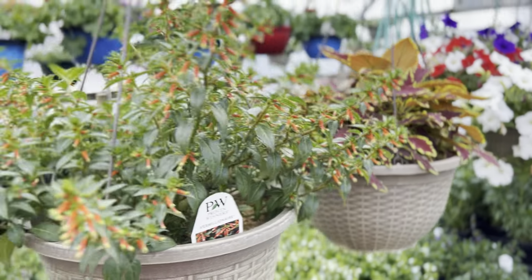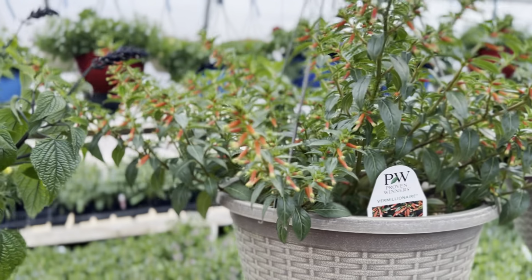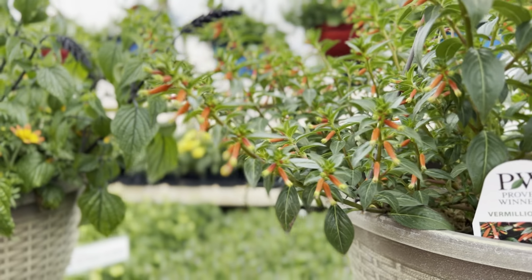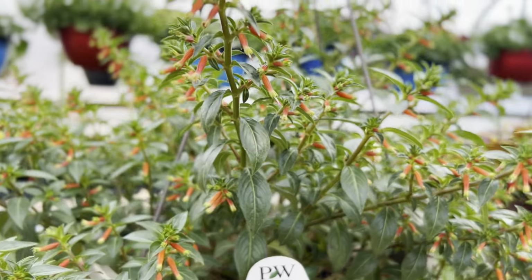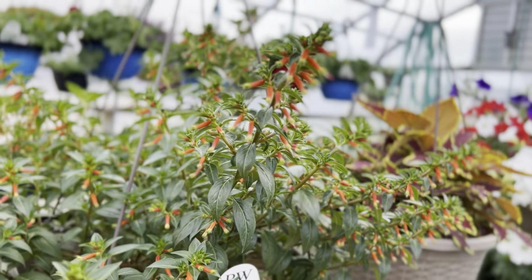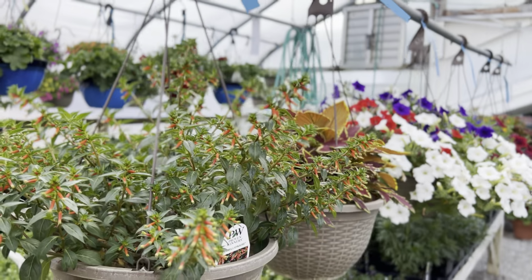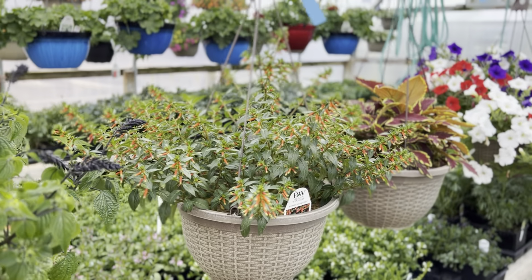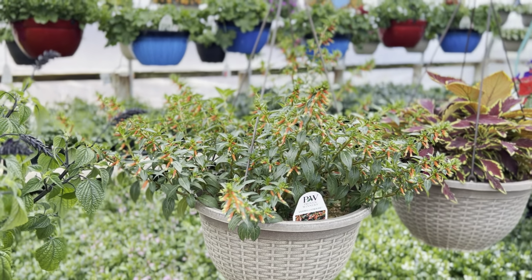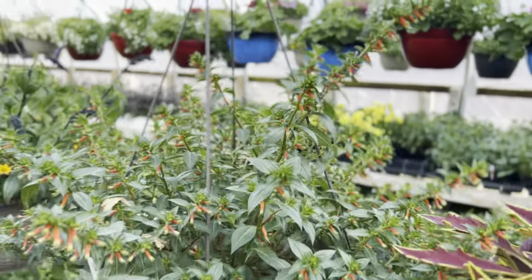This one here is a Cuphea called Vermillionaire, and this plant is made for hummingbirds. It has these really narrow trumpet flowers, which really only the hummingbirds are able to get at. Bugs can't climb in there, and other pollinators don't get to it, so the hummingbirds get it all to themselves, and they absolutely love it. And it's really a nice plant, and this gets nice and full and big, and it's pretty no nonsense. You don't have to clean it ever. Just give it water and sunshine and it's happy.